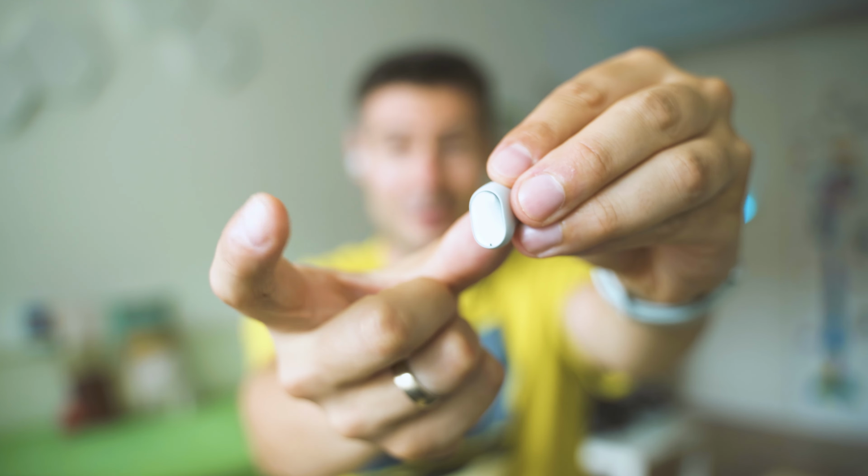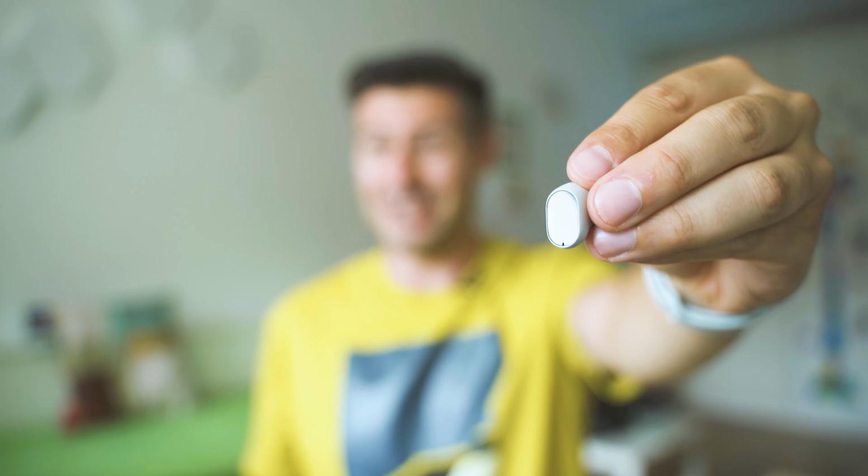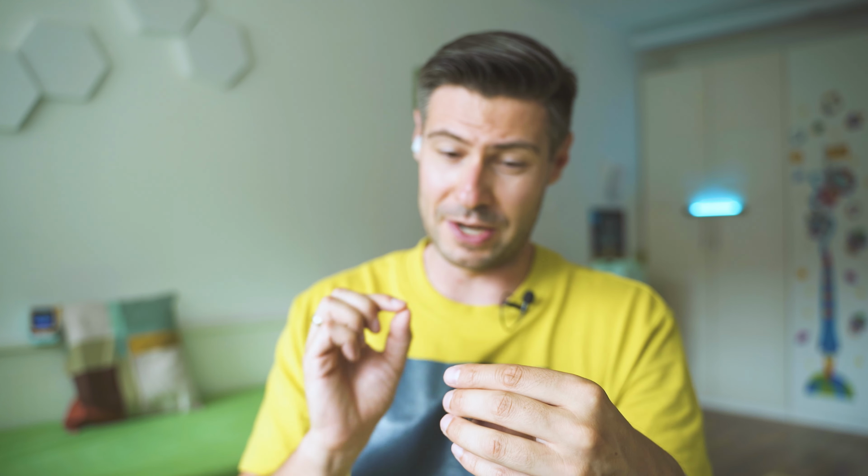Now, most of the controls happen through this touch area. This is a capacitive touch area. And generally, I'm not a fan of touch controls based on capacitive buttons. I really prefer a clickable button because very often there are mistouches and that's super annoying. But over here, it's really well implemented because a single tap essentially does nothing.